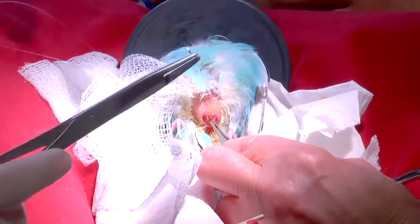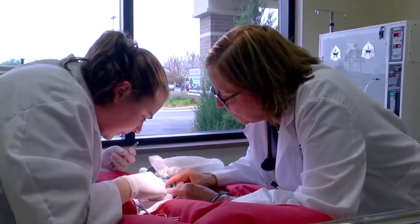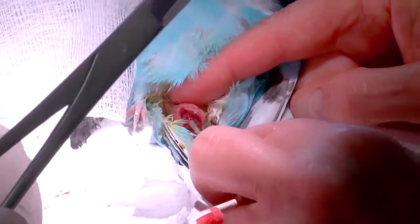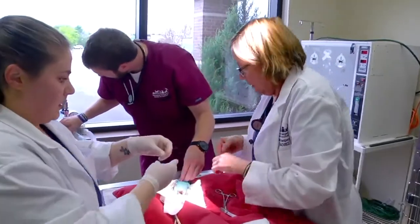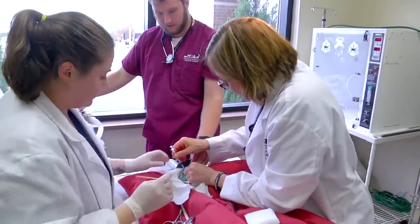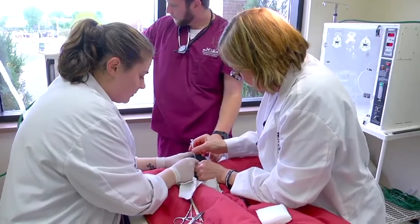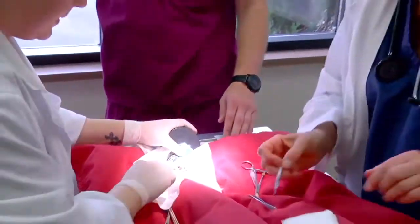All creatures great and small, right? I'll put one more and then suture your knot, okay? Okay. I'll give an injection of antibiotics, Convenia, that lasts a week.